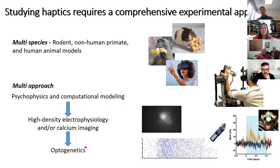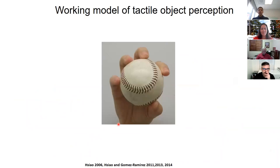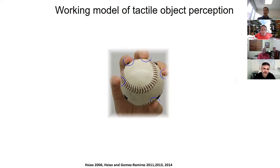All right. So our working model is that haptic perception is mediated by the integration of local sensory inputs, such as the edges, the curvature, the orientation, etc., with the proprioceptive signal, such as the spatial distribution of the fingers enclosing the object. So this is illustrated in the following cartoon model.